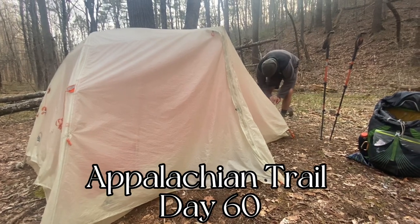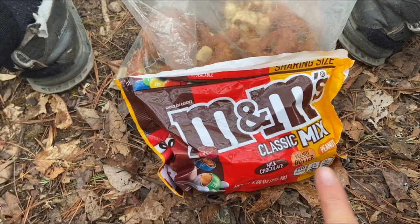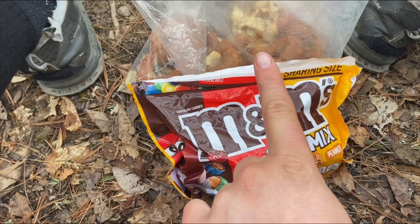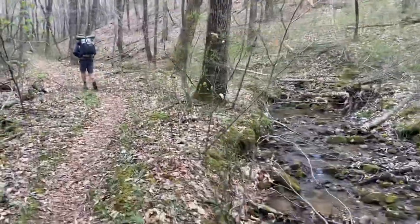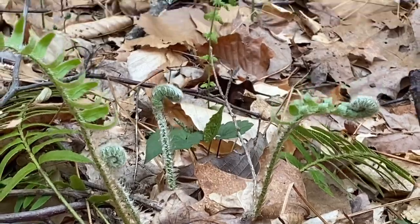Day 60. Little breakfast. These are great. Highly recommend. Milk chocolate, peanut butter, and peanut. And then Sanders pretzels. Woo! Some fiddleheads coming up.